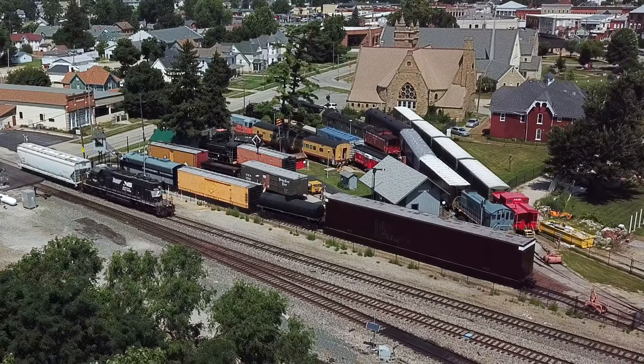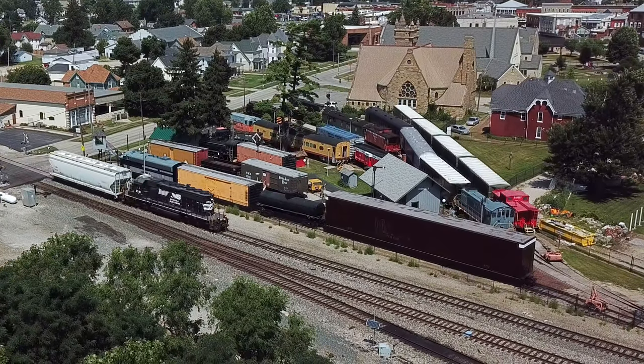Here you can see part of the railway museum in town. We'll get to that in just a bit.